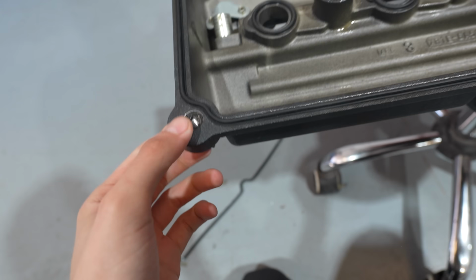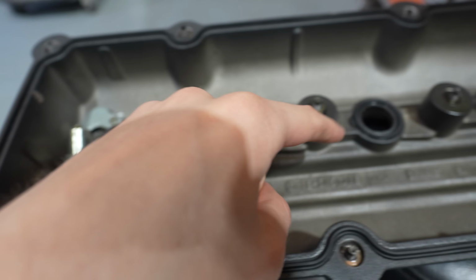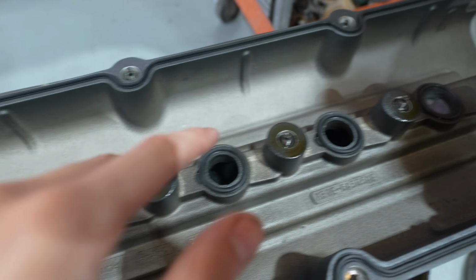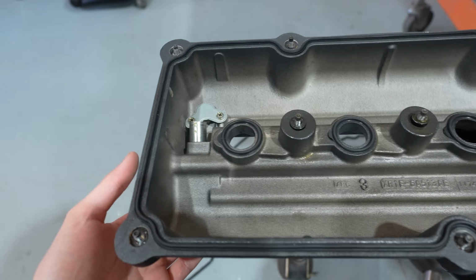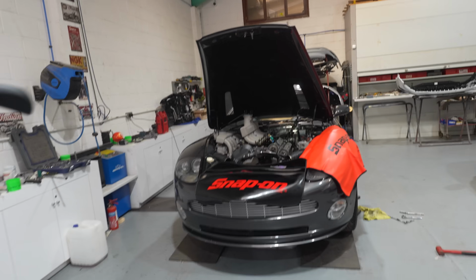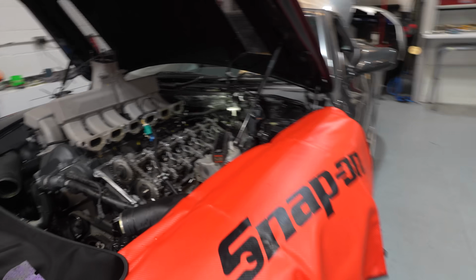Right, so we've now changed the rocker cover gasket. We've also done the gasket and the 6 spark plug holes as well. It was only these 2 that were leaking, but of course we're not going to do all this way and not do the whole entire thing. So that's all changed. And now let's go over to that top end.